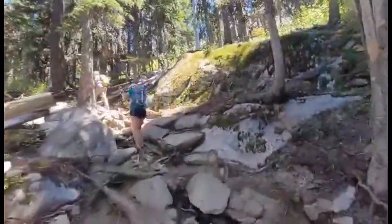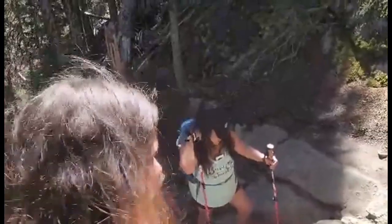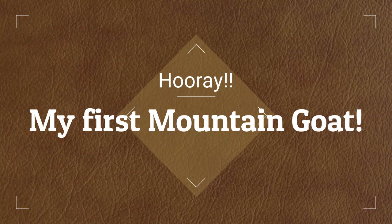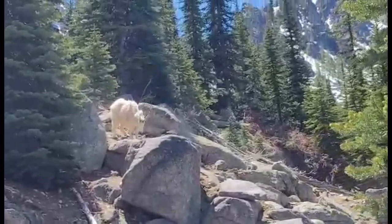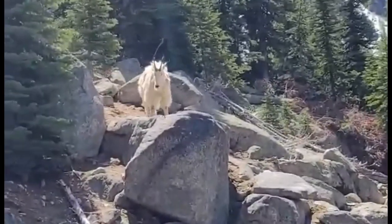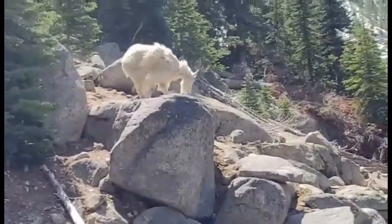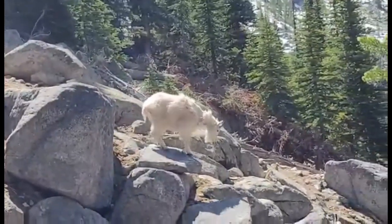Put one foot in front of the other. Come on, girl. I got you. You got this. Come on, we're at 5440 elevation. We only got like 50 more feet to climb up. I'm so excited. I cannot tell you. I'm so excited to see you go.